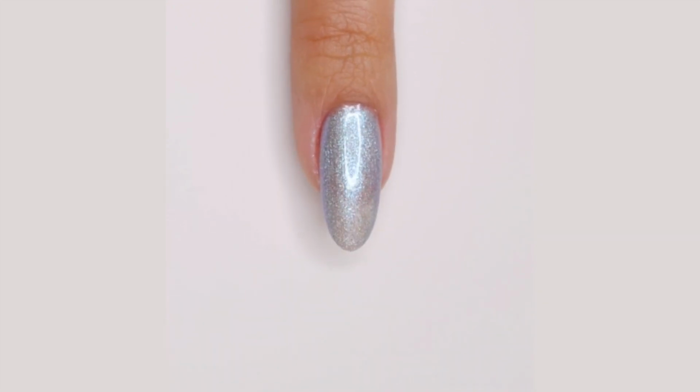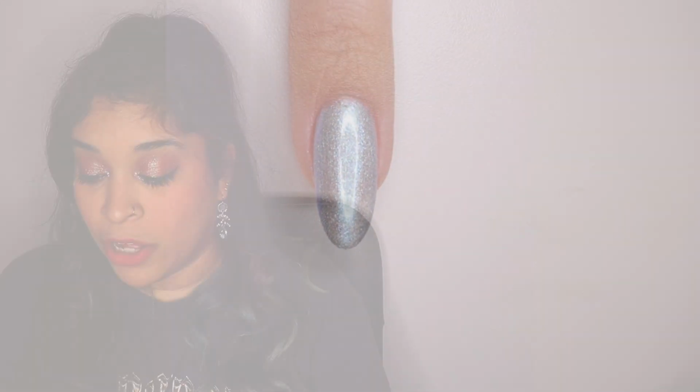And also, just like the other ones, I think they're all sheer polishes, so you can obviously build it up as much as you want. But this one, I feel like it's a little bit thicker than the other ones.